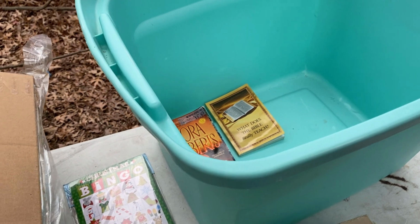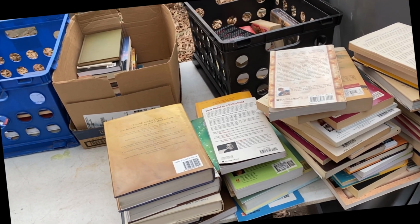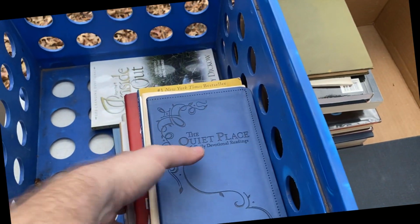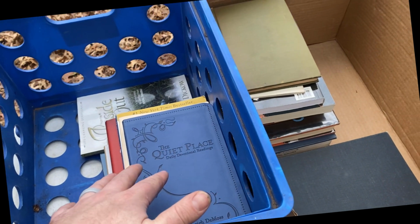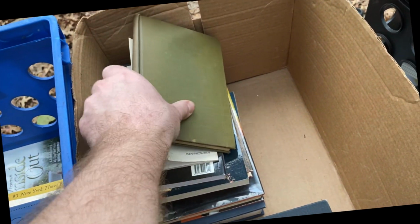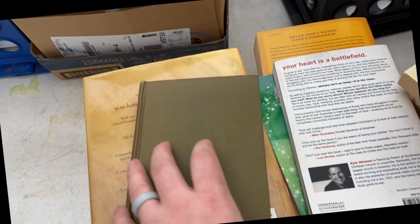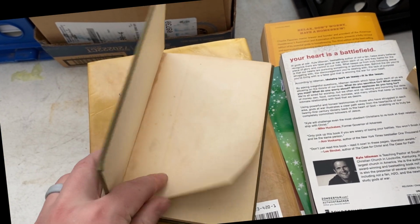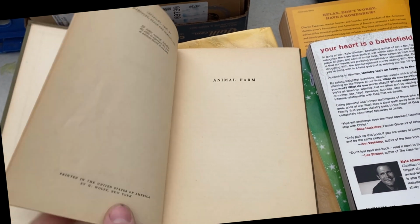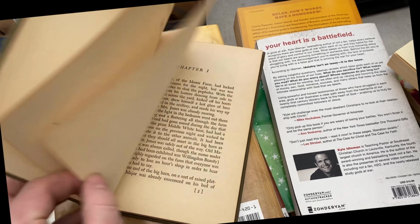Hopefully they do soon. All right, quick little update. Everything's going pretty good. Like usual, not a ton of Amazon stuff. We got some decent stuff in here. All these should be at least $5 profit. Here's my eBay stack. Found this interesting. I need to look this up. This looks to be a very early Animal Farm. Try to be careful with it here. 1946 is the only date I see in it.